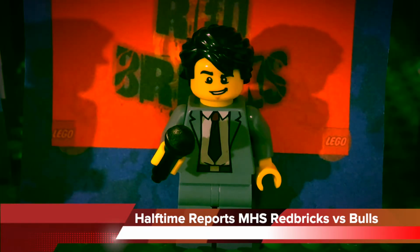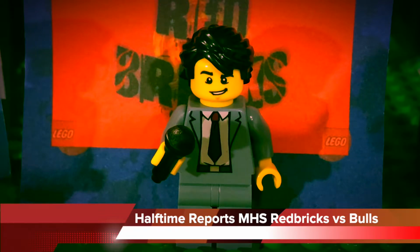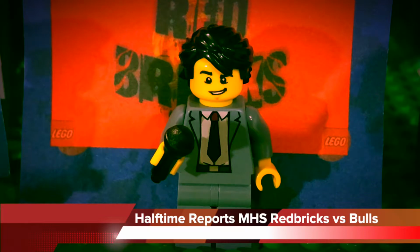And right before the end of the second quarter, we did have the San Jose City Redbricks make a small field goal, putting 3 points on the board, making it 10-7 and putting the Redbricks in the lead so far.